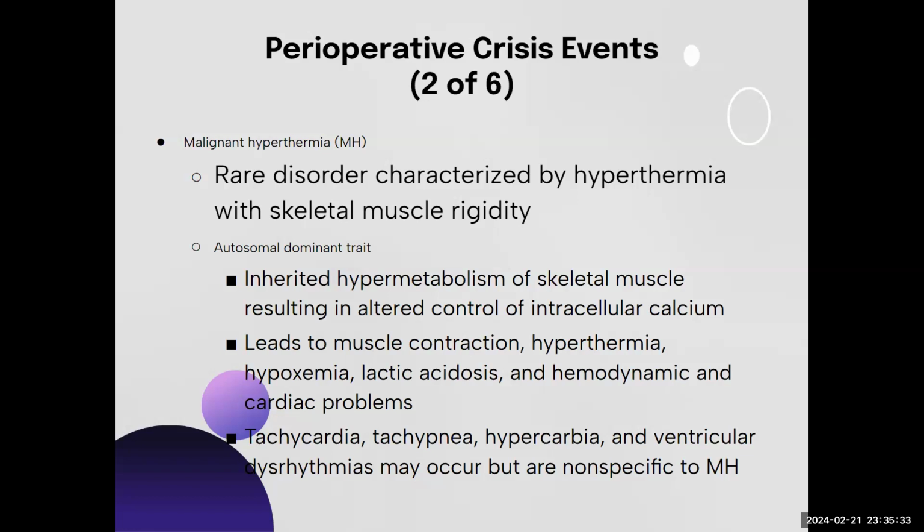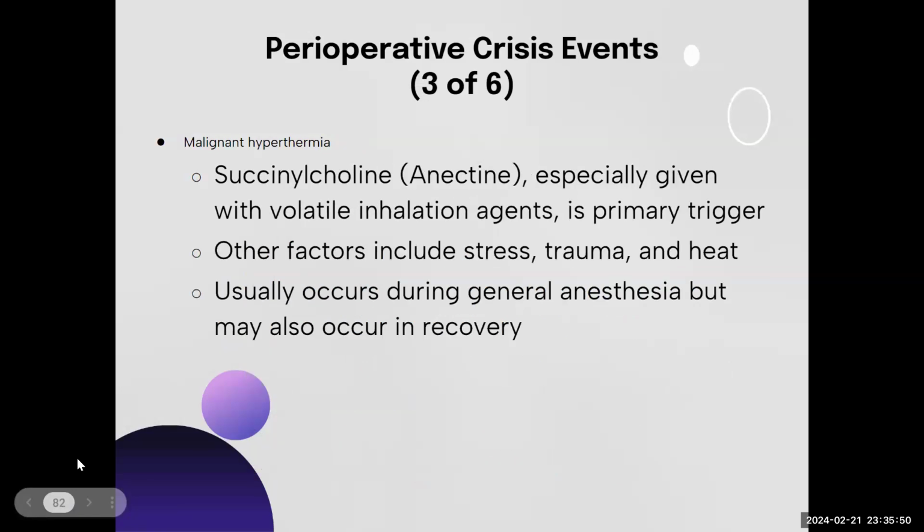And you get muscle contraction, hyperthermia, hypoxemia. You can have hemodynamic, like blood pressure problems, cardiac problems, and dysrhythmias, which is not a good thing. And so one of the triggers is something called succinylcholine, which is given with the inhalation agents often, and that's a big trigger. But sometimes it can just be the stress of the surgery, the trauma, if the OR is too hot. But it generally occurs during the general anesthesia part.